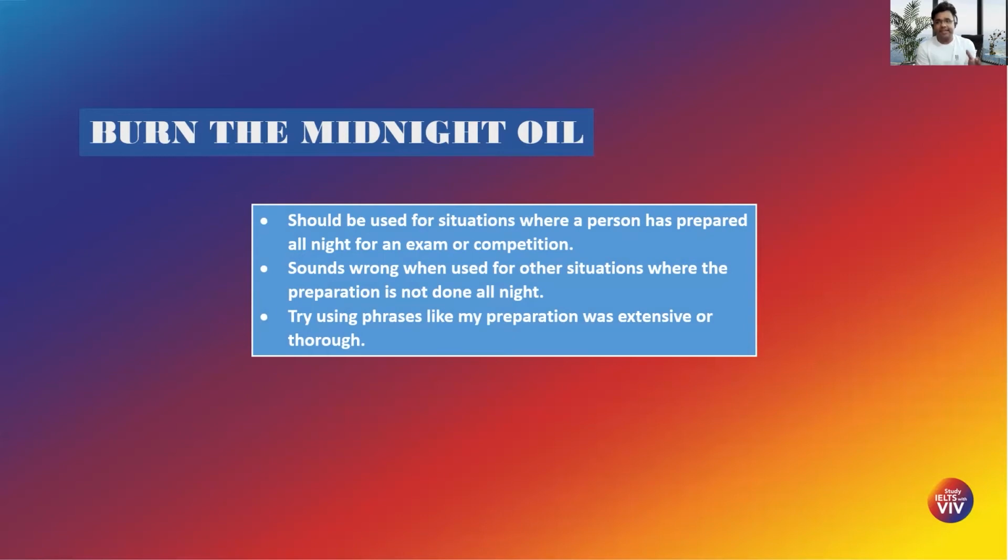It should be used for an exam or a competition where you've really spent the whole night preparing and learning for it. That's when you can use this idiom correctly, because you've spent so much time doing this. All right. Once again, it sounds completely wrong when you haven't prepared the whole night, because then this idiom would not make sense. If you want to talk about putting a lot of preparation into something, a good phrase to use would be my preparation was extensive or thorough.